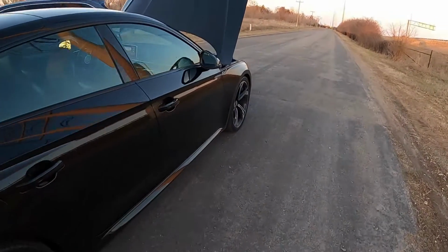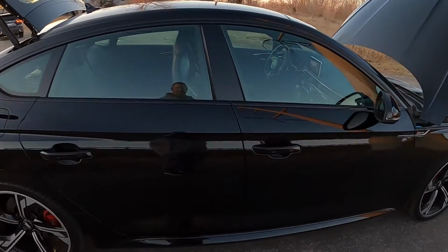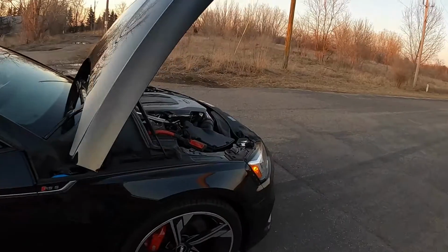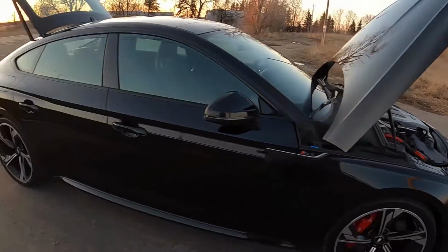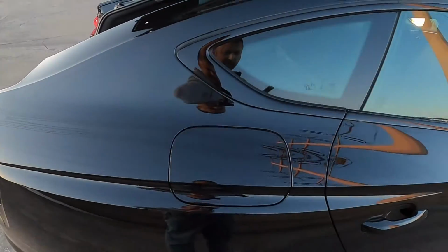So we have 0 to 60 in 3.3 seconds. We have a quarter mile at 11.8 seconds. And believe me, I just tested that out. It's got to be true. We have a 15.3 gallon gas tank right here, and this of course is going to take premium only.